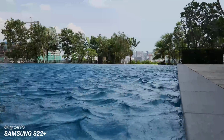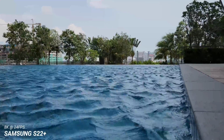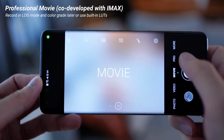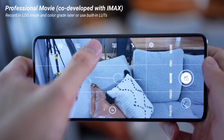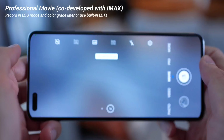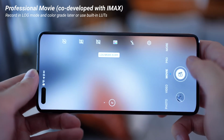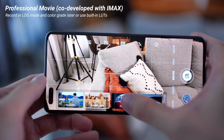Now moving on to video shooting, both have their own set of tricks. While the Samsung S22 Plus is capable of taking up to 8K videos at 24 FPS, Honor does come with an even cooler professional movie mode. This mode allows users to record videos in log mode at up to 4K at 60 FPS, and then you can also color grade them later. This feature is super awesome for content creators or vloggers because it is able to capture so much more detail, and I think at the moment this kind of feature is only available on the Magic 4 Pro.